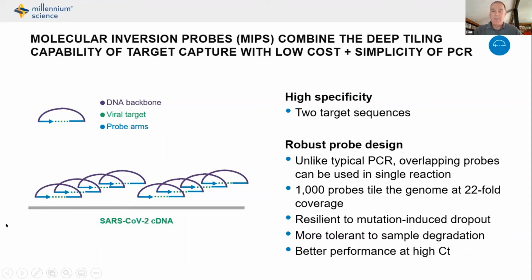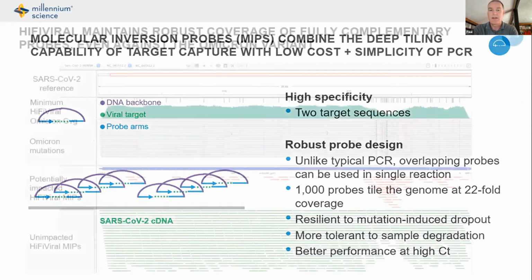And this is paneled right across the genome, 1,000 probes. You get at least 22-fold coverage of each base along the entire genome. And this is why it's very resistant to a lot of these mutations, because you've got so much coverage there. And it's also very tolerant of samples where the quality is not quite so good. And obviously with the two probe arms, it's a very, very highly specific target as well.